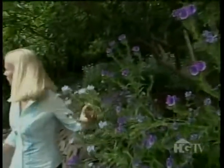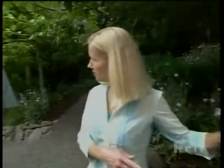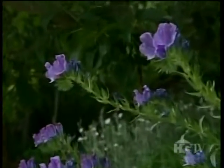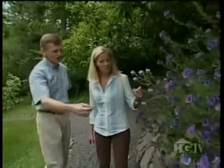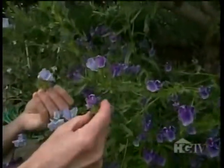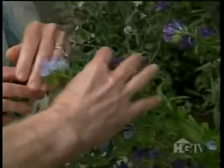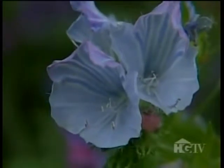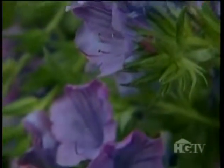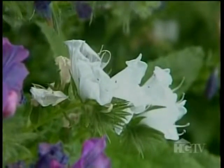Some plants are really good at seeding themselves around. And this Echium, is that right? Yep, this is Echium vulgare, and it does self-sow really well. It's a really interesting plant. I like it. But you'll notice the flower on this. It's got purple, it's got white, it's got blue. And when the plant itself gets a little older, sometimes the plant will differentiate and have a completely blue flower or a completely purple flower. Or completely white. Here's another one, a completely white flower.